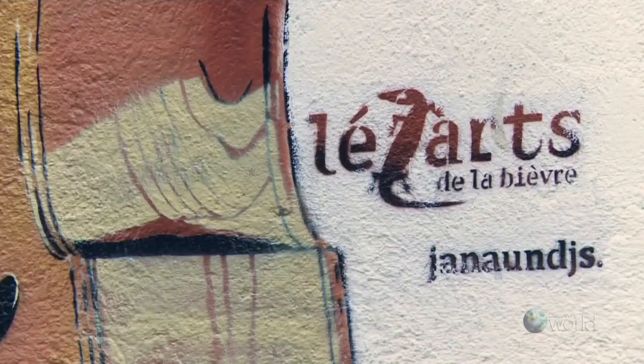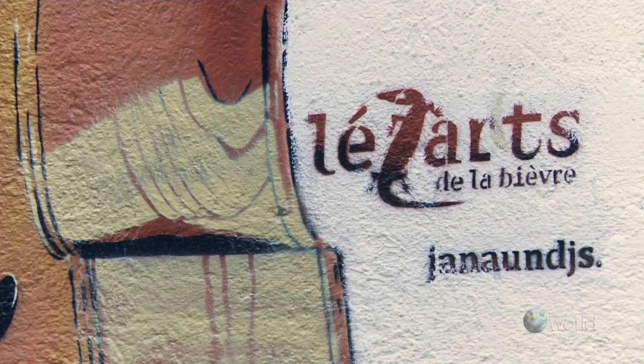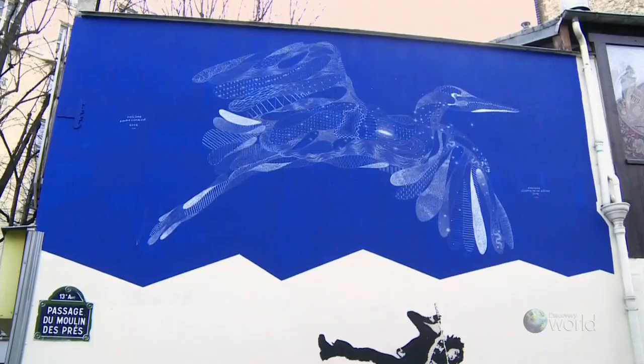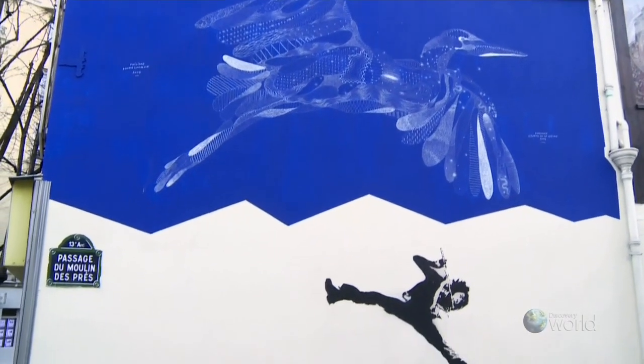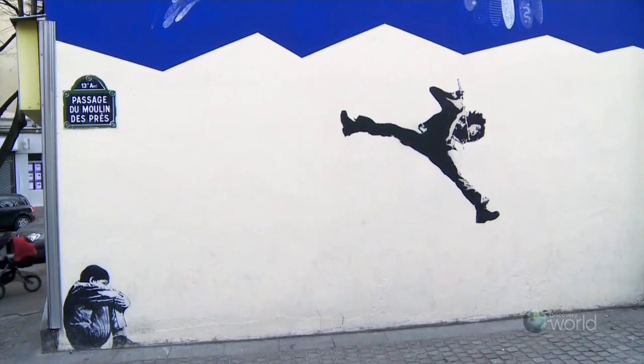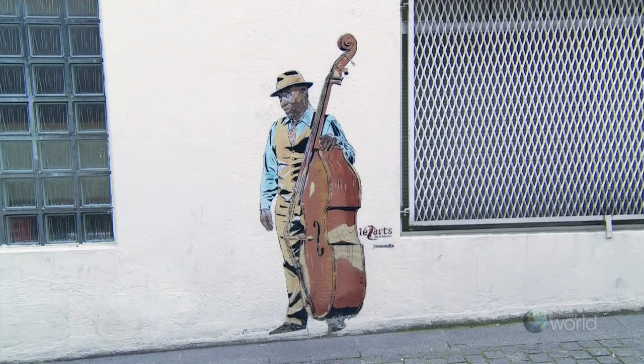The artists belong to an association called the Les Arts de la Bièvre, which is a play on words. In French, Les Arts sounds like lézard, which means lizard. The studio tour allows us to meet the artists of this neighborhood. Just follow the murals bearing the association's lizardy logo.